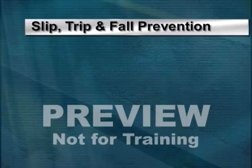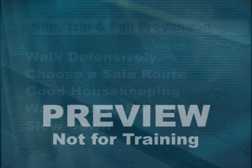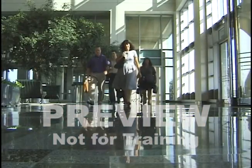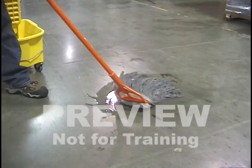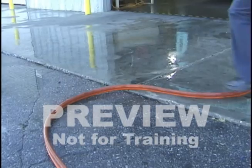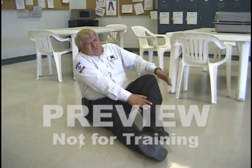In summary, let's review the 5 steps for preventing slips, trips, and falls. They are: walk defensively, choose a safe route, practice good housekeeping, wear the proper footwear, and slow down. As you can see, injuries that result from slips, trips, or falls are preventable. Hazards by themselves don't cause injuries. It's only when hazards are met with inattention that slips, trips, or falls occur.